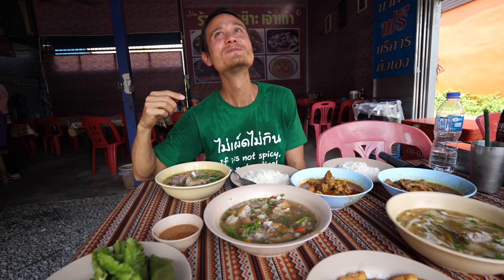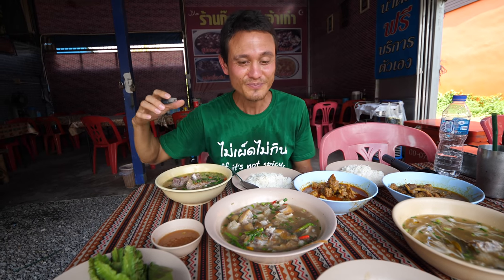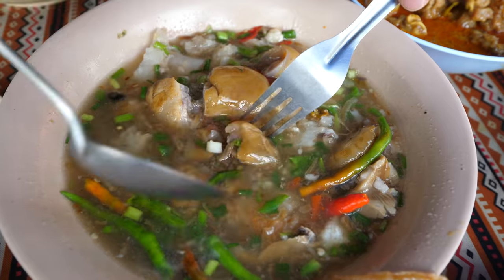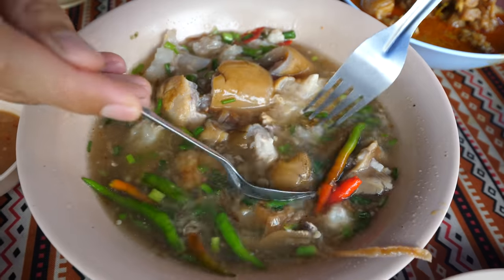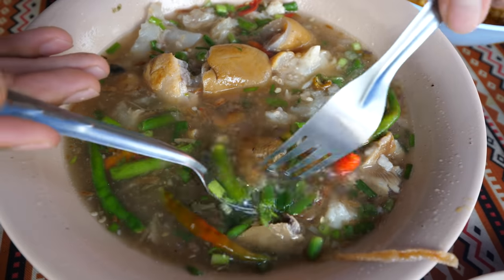Oh, wow. Okay, hands down on first bite, I think that might be the best beef soup I've ever had in my life. Oh, wow. That thickness, it's almost like a gravy in consistency because of the way it's melted down the collagen into that broth. It's so meaty. The amazing acidity of the lime juice and the fresh chilies just cuts down the heaviness of it.